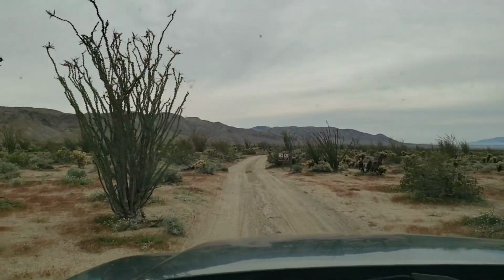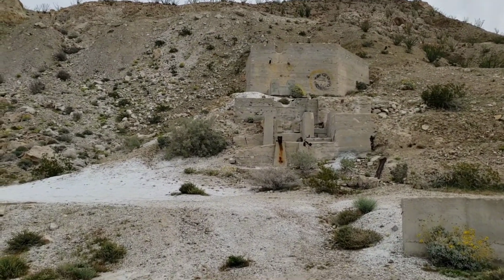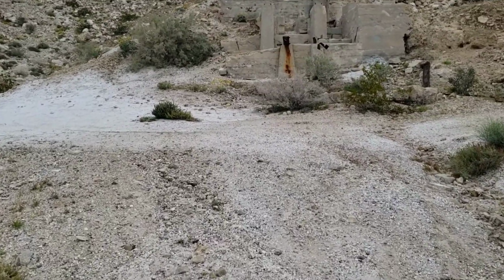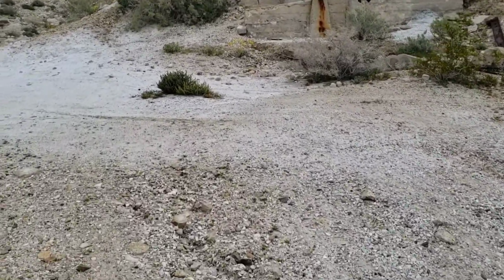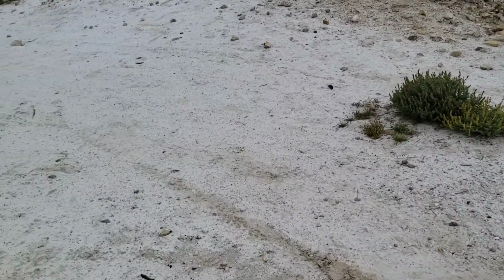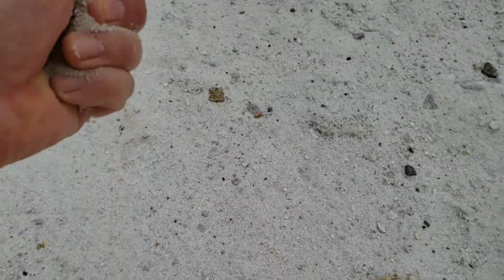So we just got to this old mine site. Let's go explore it. And looking it up online, it looks like this used to be a Dolomite mine. I'm not entirely sure what it was used for, but I know that they used to put it in concrete, and it's used to make it sparkle a little bit. Also in manufactured countertops. It's this white powder. You can still see piles of it all over the place here.